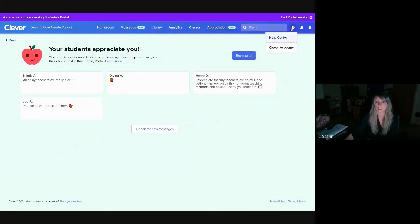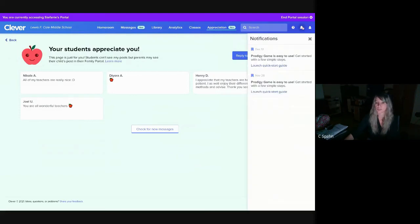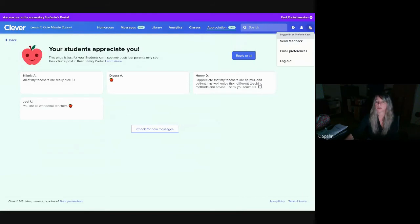Here's the help. You can go to that Clever Academy, a whole help center. Any notifications from the district or from Clever about new apps would come up here. This is your profile. You can set up your email preferences, send feedback, all of that stuff.